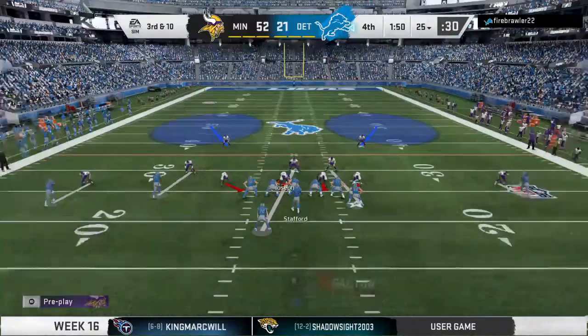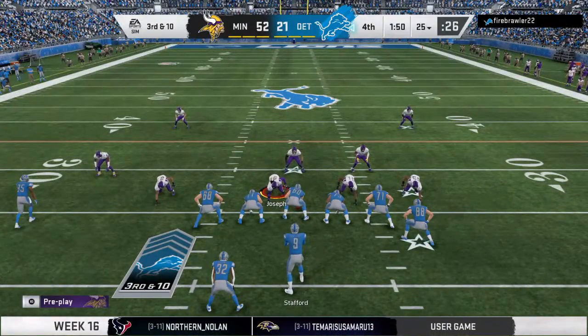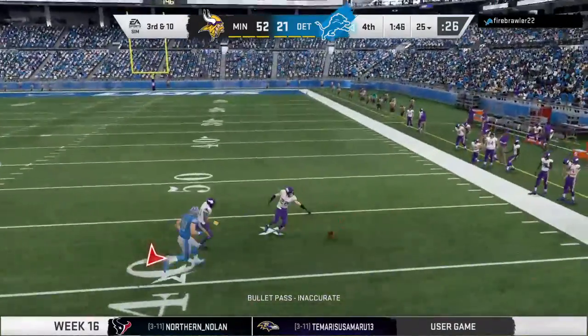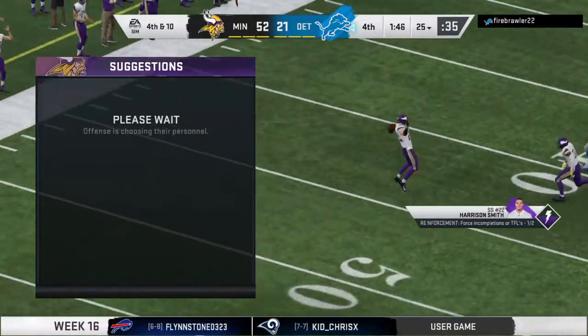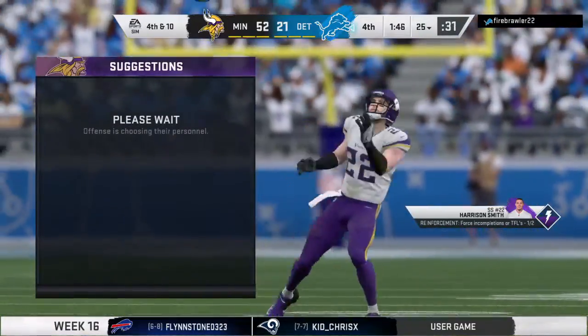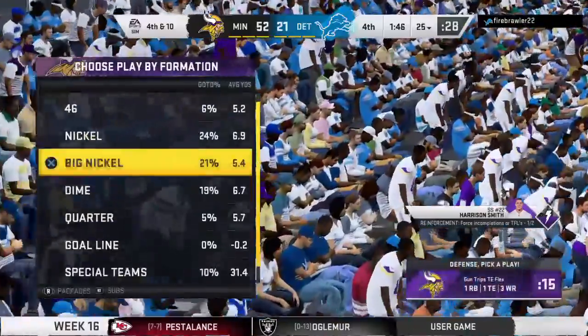So back-to-back incompletions, and that has them staring at a 3rd and 10. From the gun, here's Stafford. And the throw there going to be incomplete. Coverage there by the safety, Harrison Smith. Certainly looked like they were getting ready to convert there on third down, but what an effort to get his hand on that one, knock it away, and brings up a fourth down decision.